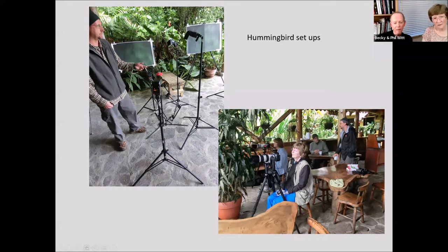So after the hummingbirds are coming into the feeder, we set up our flashes to get the right exposures and capture them, and we figure out how we're going to focus for them. Then we replace the feeder with the flower and the birds coming. And you can see it's very hard work, once we have it all set up.